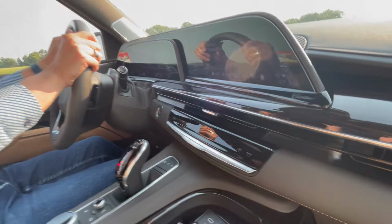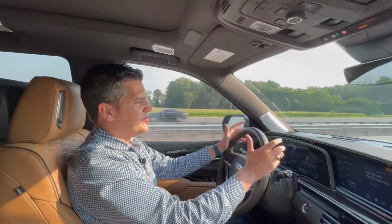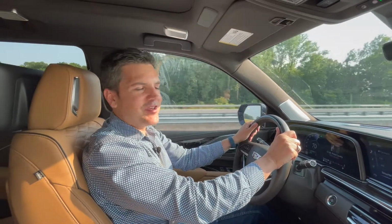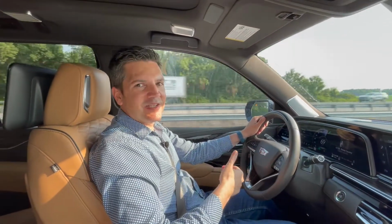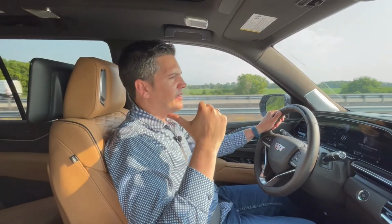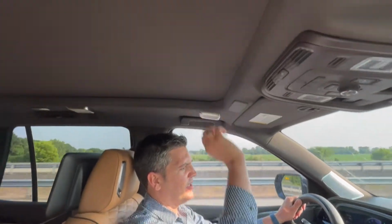This has the 36 speaker AKG audio system. Just sounds absolutely divine. You've got speakers in the roof, speakers in the headrest, speakers pretty much everywhere. Heated and ventilated seats up front, heated seats in the rear. You got a rear seat infotainment system, twin screens. And you also got a twin panel sunroof when the cover's not out.